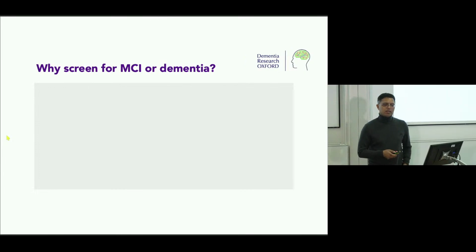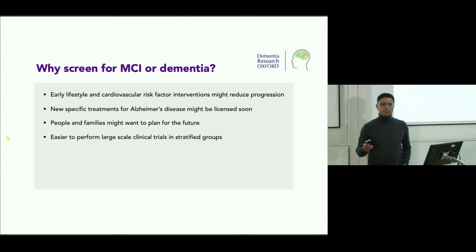So the question might be, and this is what government might say to us, why on earth would you screen for dementia or MCI? What are you going to do about it? And I think until very recently, it would have been difficult to answer that in a positive way. But we now know that actually making even simple changes to prevent progression could have an enormous impact. And that could be at the level of lifestyle factors, but also simple things like controlling blood pressure well. Because as we see, these vascular risk factors, including blood pressure, diabetes, smoking, all of those things can also have an impact on the risk of dementia.